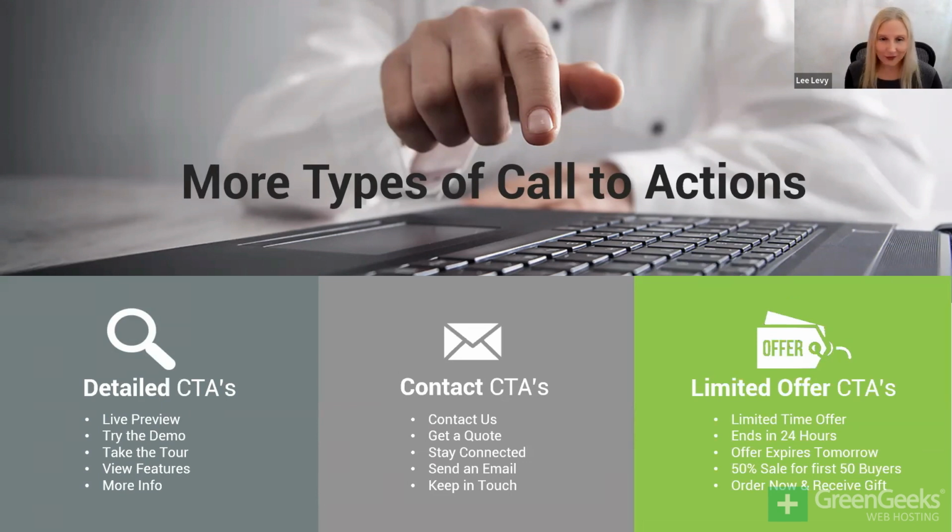And then everybody's favorite, which is the limited offer call to action. Now, this one is the most effective on your Black Fridays, on your special sales, and you will just not get what you need to get unless you take advantage of this offer right now. So it's a limited time offer. It ends in 24 hours. Lots of times you'll see it with a timer, and then you get pressure because you have to buy it because there's a ticking clock.